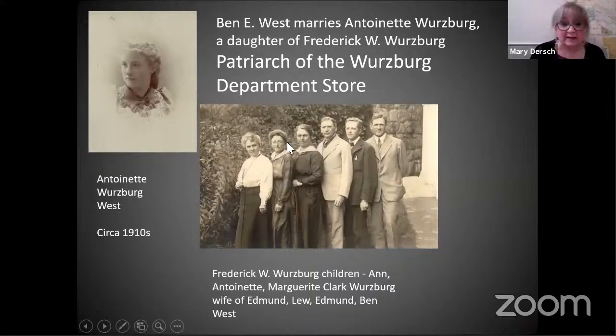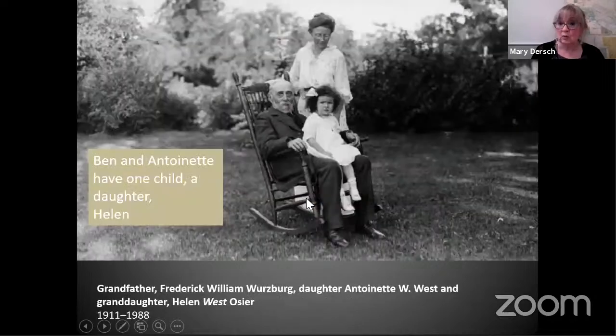Antoinette West, who married Ben E. West, was a daughter of Frederick W. Wurzburg, the Wurzburg department store patriarch. And here she is with her siblings. And one of them was Marguerite Clark, who married Edmund. And the Clark home on Lake Drive, we'll see a picture of it.